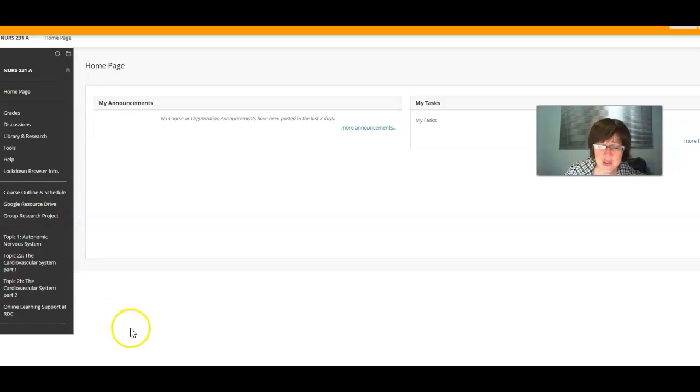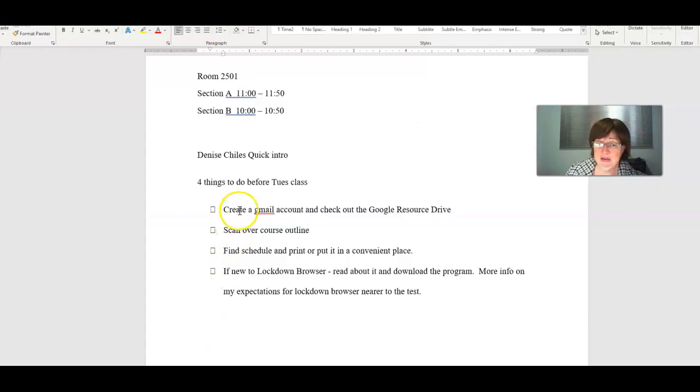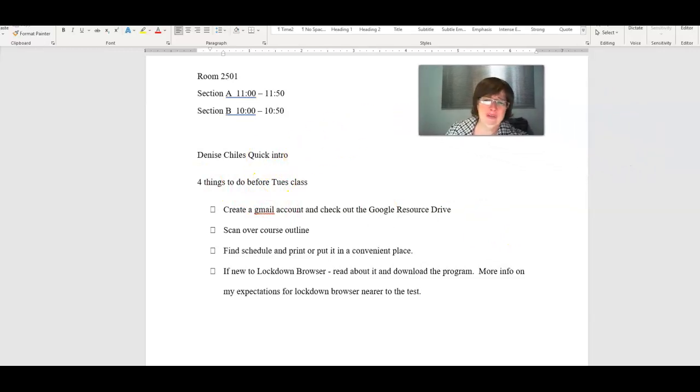So really, those are the things I wanted to talk to you about. First off, get your Gmail account, look at the course outline, set up the schedule. It's there. I know a lot of you want to balance jobs and life with it. Make sure you know your dates, and then get familiar with Lockdown Browser. And if you're not familiar with it, just read that and download it, and I will help you later on. And I'll chat with you later too, if you wish.